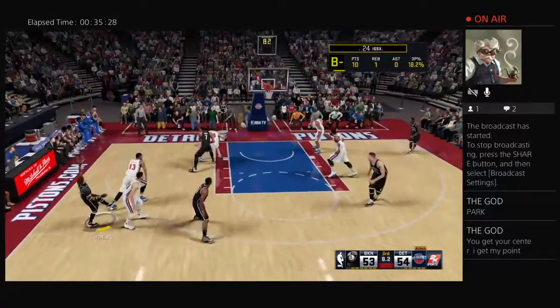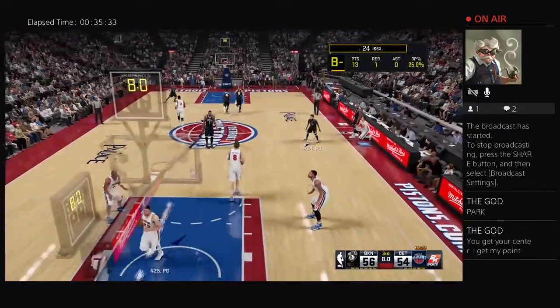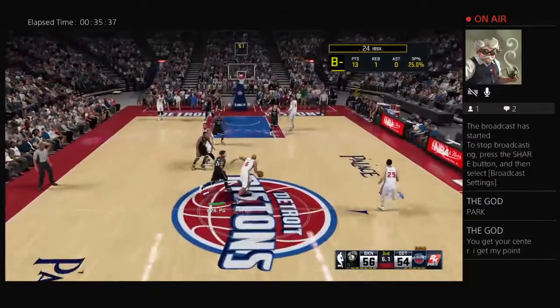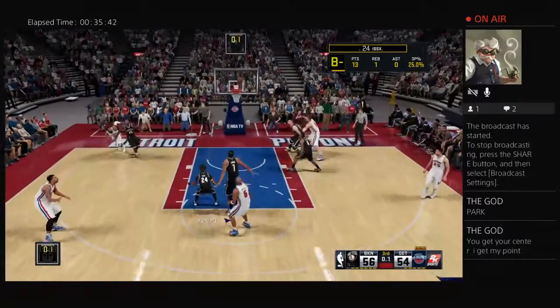Here's Clutch. Connects from three-point range. Clutch has got 13 points. Clark, third quarter here, and 5 lead changes so far. Yeah, it's really been a bit of a tug-of-war. Back and forth we go. And, guys, neither team has been able to pull away.